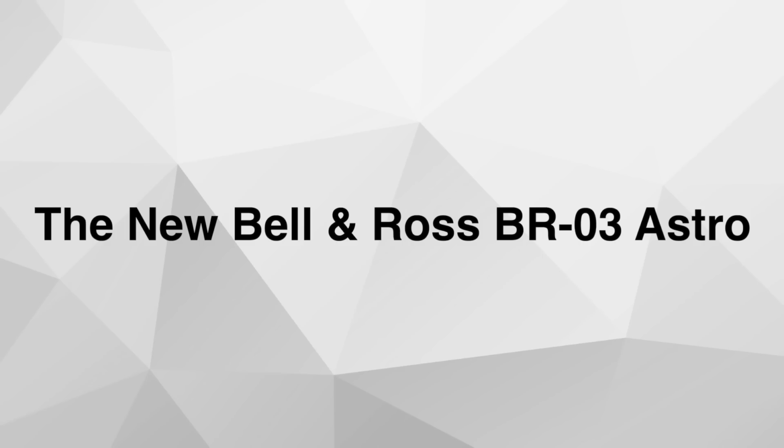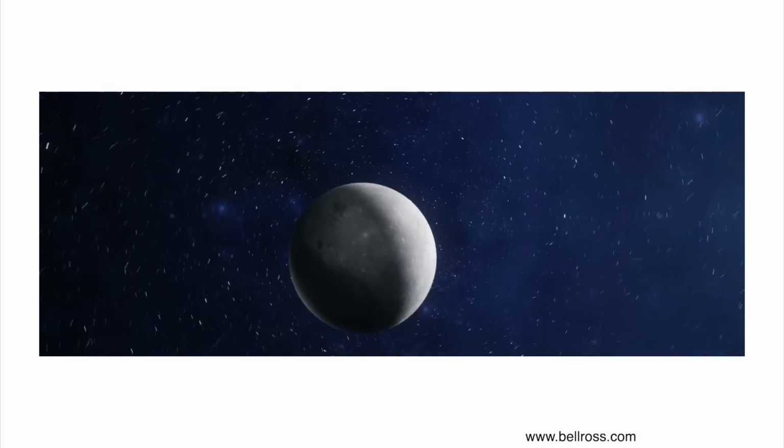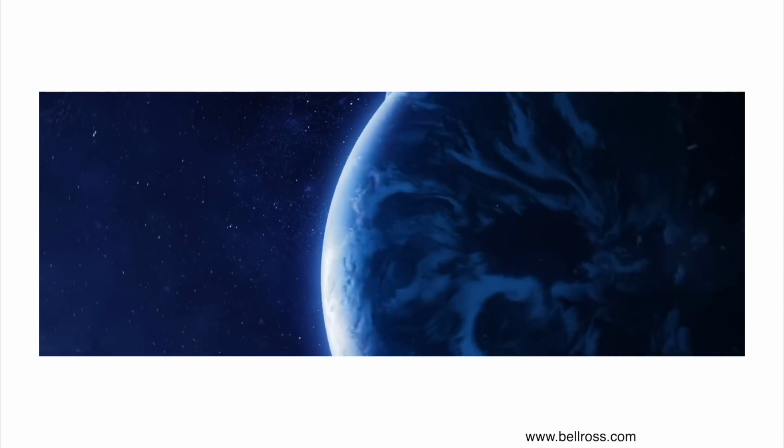Let's begin with the new Bell & Ross Astro BR03 model. Bell & Ross is known for their aviation-themed watches, but why not go for something a little bit deeper, or I should say higher, by going all the way into space and giving us a space-themed watch. I don't know why, I really like it. I think this is a unique looking watch.